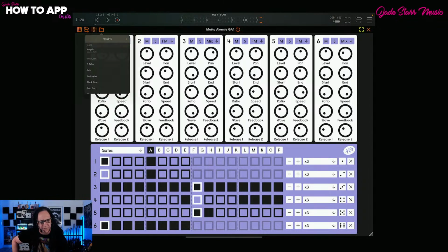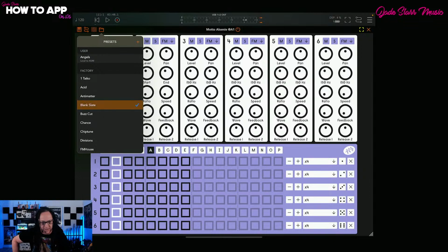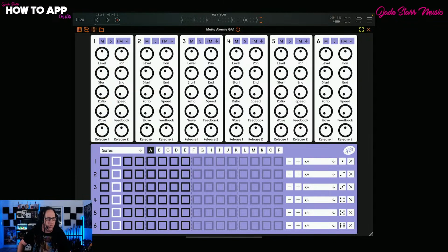Anyway, let's start off with a blank patch and get into this. Show you how it all works. So obviously these are our 6 operators up the top here, yeah? So we've got 6 of them. They match down here, 1, 2, 3, 4, 5, 6. And we'll focus on number 1 today.